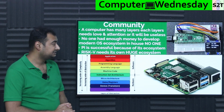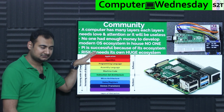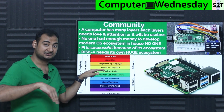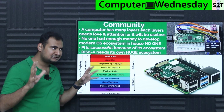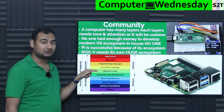So what about community? Community is the key here, because computers have way too many layers. This is just a basic graph. Basically, you have application, which you and I interact with. Then you have algorithm that is working behind the scene. Then you have programming language, which people somewhat understand. Then we have assembly language, God help you. Then we have machine code, really help you.